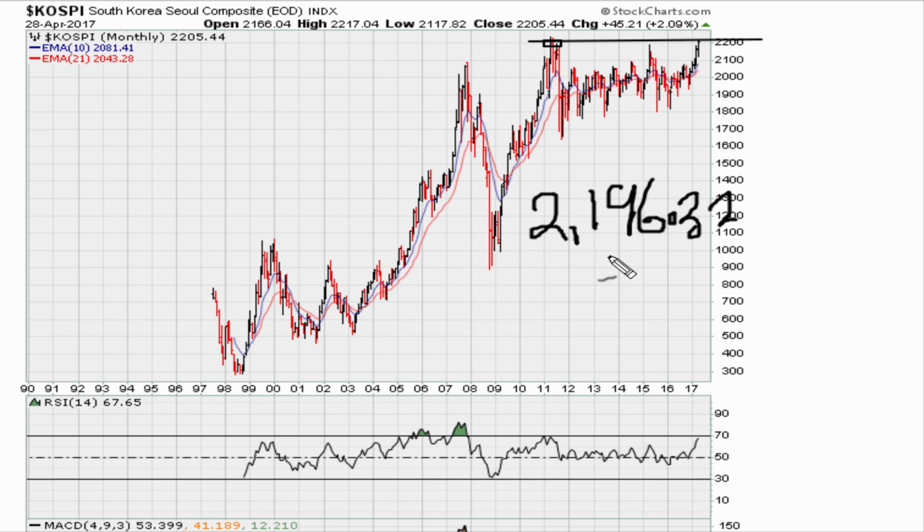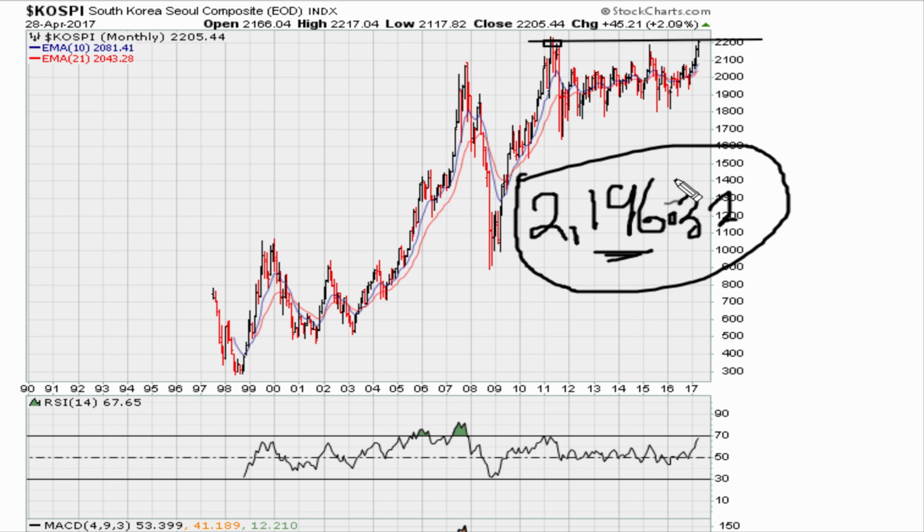So as long as it is holding above this number here, where it closed above this past month, so there's a monthly breakout, if we can stay above that price, that's good. Failure to hold above that price, in other words, a failed monthly breakout, would be a sign that this market is running out of momentum.